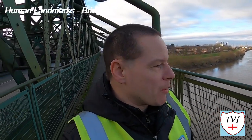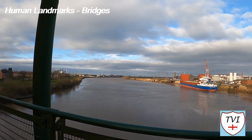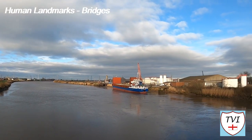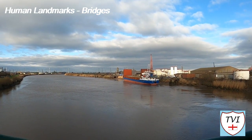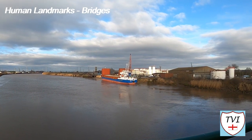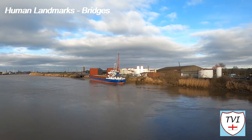So here on Keadby Bridge, you do get a good sense, don't you, of how industrial this part of North Lincolnshire is. We can see it all here. There's Gunnis Wharf. The name of that ship, by the way, is the Celtic Mariner. There's a website which I can direct you to, in fact, called Vessel Finder, where you can find out all about the ship if you know its name. But we have Gunnis Wharf there.